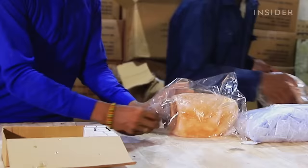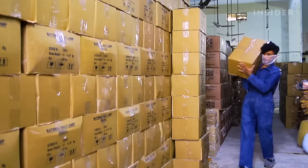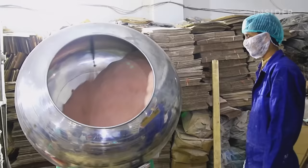The lamps are then coated with a gel to prevent humidity from interacting with the salt, and then they're shrink-wrapped. RM Salt ships 30 containers of products every month. Muhammad exports about 80% of his products, primarily to Western countries like the US, UK, and Spain, where demand has spiked in the last decade because of the alleged health benefits.